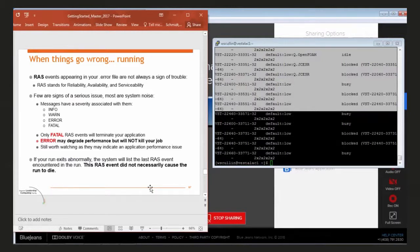Again, even if it's a software problem, the run job output will show the last RAS event, and it becomes really easy to go, oh gosh, I had a RAS event. This must be a system problem. When again, the only true system problems are those that terminate with fatal.